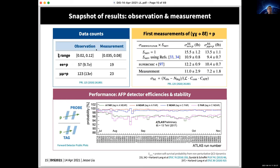So just a snapshot of the results. This is a pretty simple analysis because it's our first analysis. It's just a fiducial cut and count. So we define two Xi regions to make our observation. So this is where we reject the background hypothesis. We select just over twice as many dimuon events, and the significance in both channels is well above 5 sigma. Now we construct a slightly tighter region to perform our cross-section measurement using this amount of data counts.